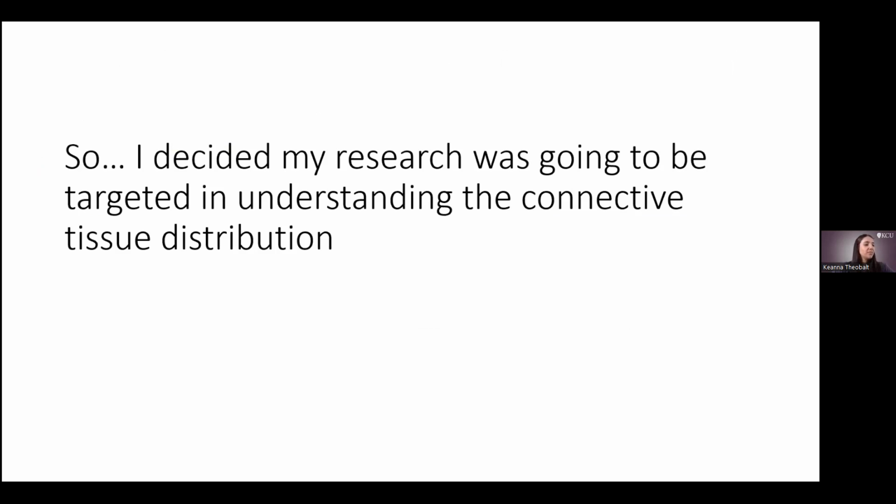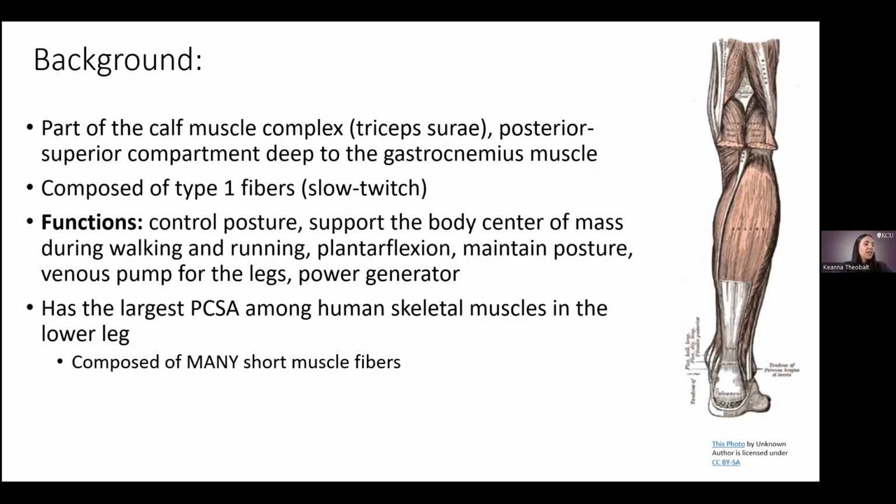So with all of that being said, I decided to do my research on the connective tissue distribution within the soleus. So let's start with the introduction because the soleus, like I said, is very complex. The soleus is part of the calf muscle complex, the triceps surae. It's located in the posterior superficial compartment of the lower leg. It's deep to the gastroc.